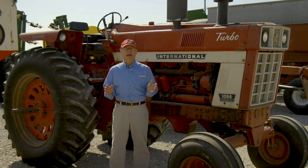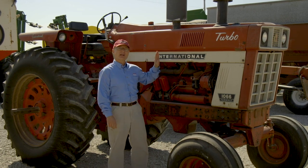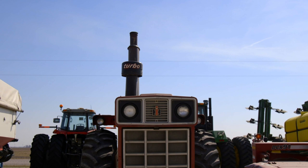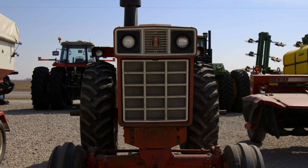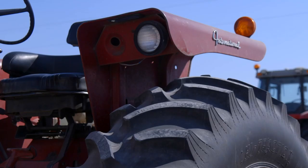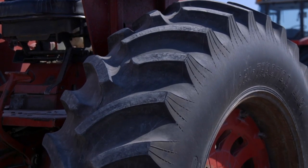This is why when I was inspecting equipment at today's auction, I stopped at this International 1066. Not long ago, a tractor like this would have been bought by a farmer looking for a chore tractor or an acreage owner. But in the last decade, tractors like this muscle tractor are being snatched up by collectors.